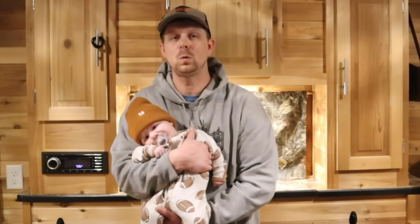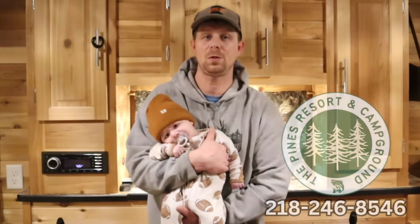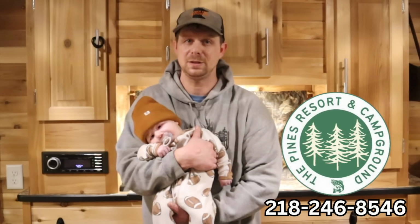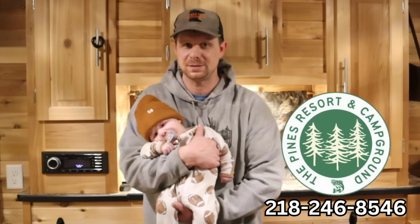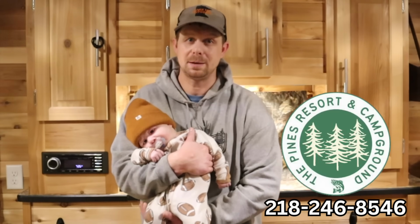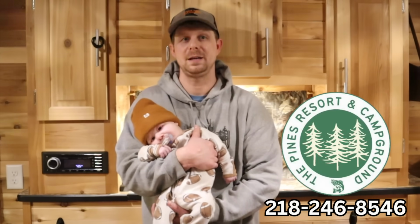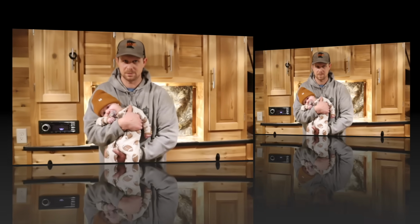Now, if you're looking to rent a day house or a spear house, the Pines Resort, they do offer both of those. They have a heated fish cleaning shack, live bait, full bar and restaurant. Whatever you could ask for, they can provide it. So if you're looking to get up to the Lake Winnie area this coming weekend or in the future, go ahead and give Chad a call from the Pines Resort.